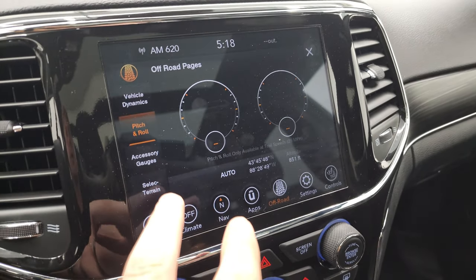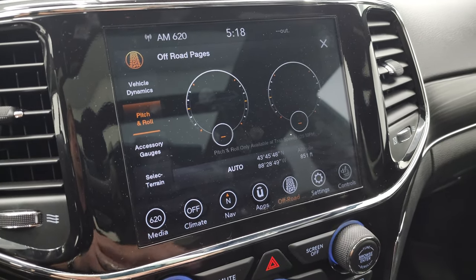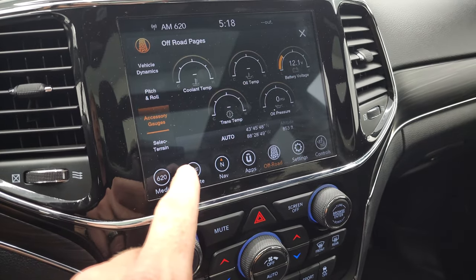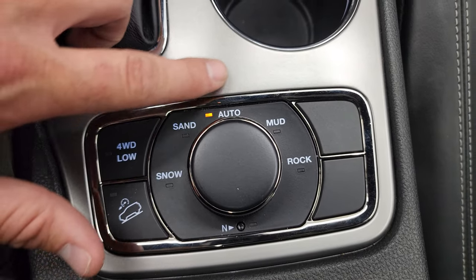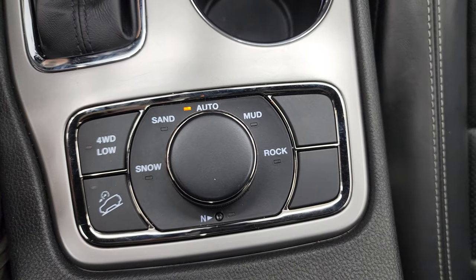Pitch and roll, because we're inside, it can't get the exact satellite signal. But you get latitude, longitude, altitude there, accessory gauges, and you get your Selec-Terrain system, which works with your Quadra-Trac 2 system, which is right here: snow, sand, auto, mud, and rock. You have a neutral setting for flat towing, four-wheel drive low, and downhill assist control.